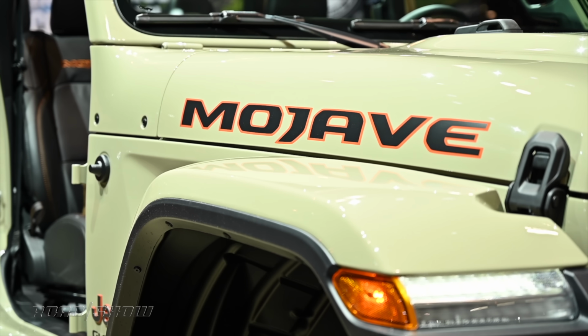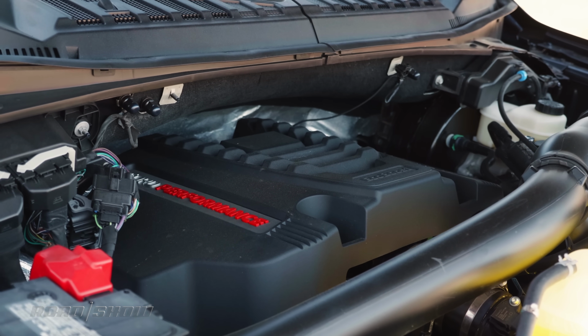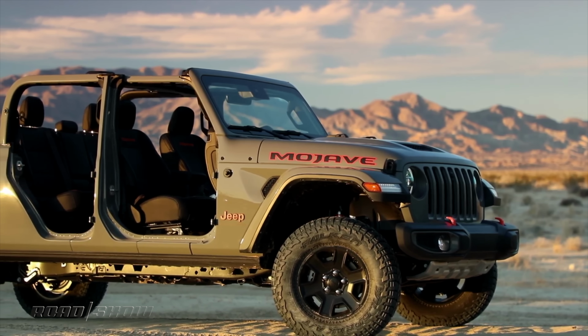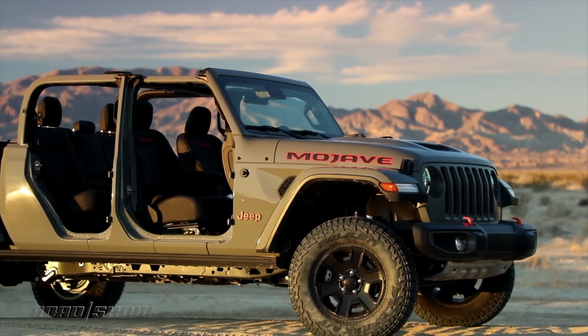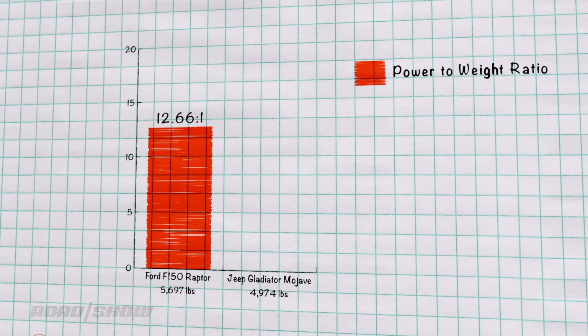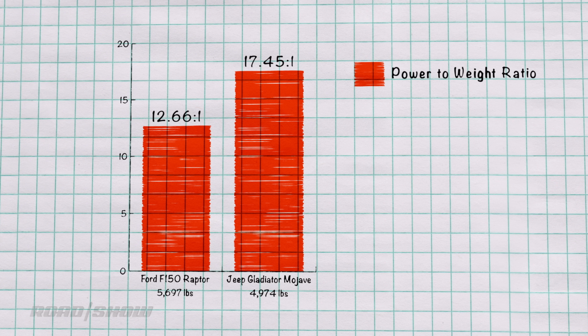So it sounds like the Raptor is really walking away with it here, but remember that Super Crew Raptor is 5,697 pounds, while the Mojave with an automatic weighs 4,974 pounds. A few pounds less for the manual. Now, that doesn't exactly make their power-to-weight ratios equal, but the Mojave is not quite as far behind as it would seem.